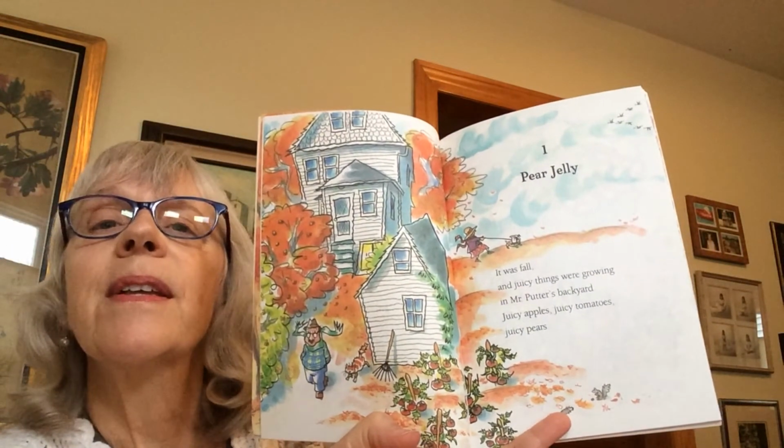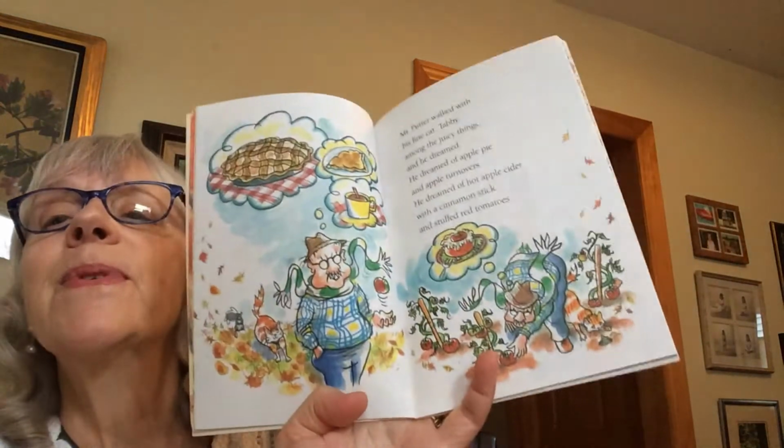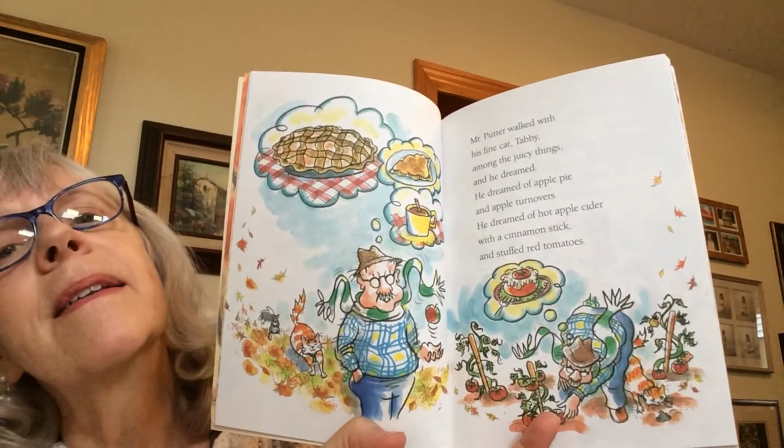Pear Jelly. It was fall, and juicy things were growing in Mr. Potter's backyard. Juicy apples, juicy tomatoes, juicy pears. Mr. Potter walked with his fine cat Tabby among the juicy things. And he dreamed of apple pie and apple turnovers. He dreamed of hot apple cider with a cinnamon stick and stuffed red tomatoes. All those wonderful foods from the garden. But most of all, he dreamed of pear jelly.